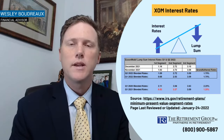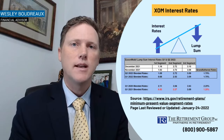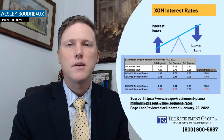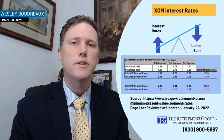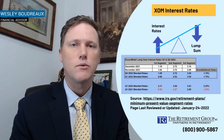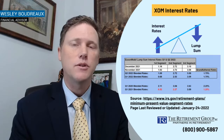So for instance, if you were looking at your lump sum calculation right now and it was $500,000 and interest rates were to go up by 1% over the next year, you could lose $50,000 in that actual lump sum calculation. If it was $1 million, you could lose $100,000. So it's really important to review this if you're on the cusp of retirement in the next year or two, because in some cases, if we see a spike in inflation, which it looks like we may, you could actually be working for free your last year of employment.